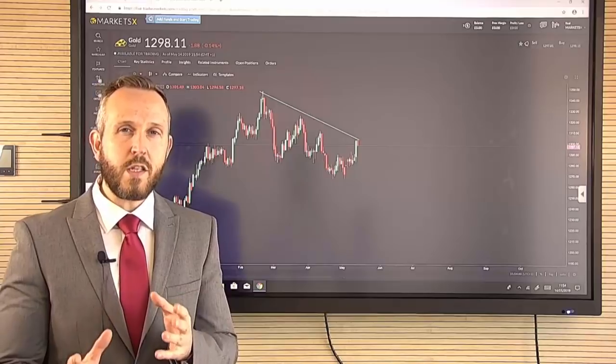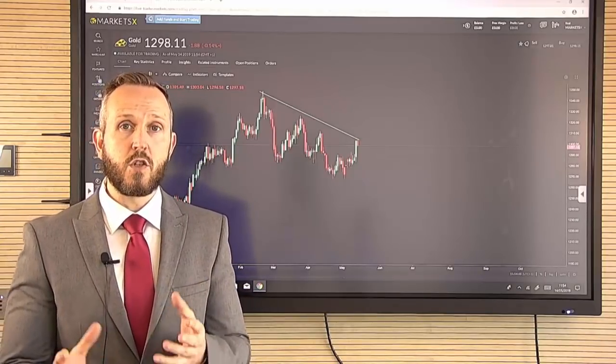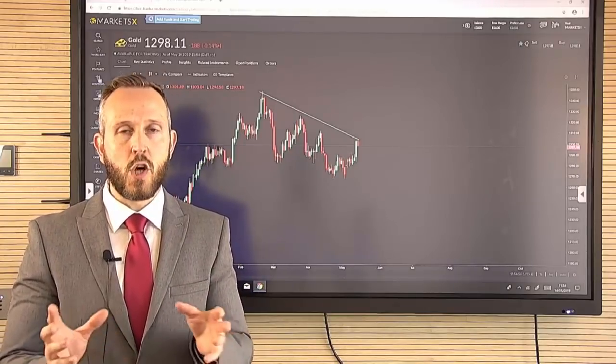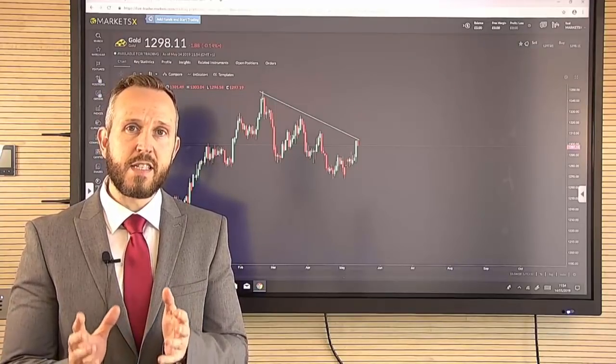Remember, gold week to week tends to move within a 200-point range. Last week we discussed gold. We were looking for a move back towards that 1,290 to 1,295 zone. That would likely hold as resistance, so trade the range. Gold is in a range-bound market at the moment, and that is in fact exactly what we saw.